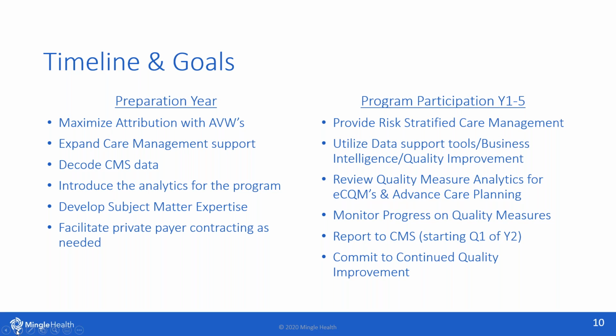For program participation, you'll need to continue to provide risk stratified care management. Do you know who those patients are? How are you defining those risk strata? Continuing to use data support tools, BI, and really make a good quality improvement plan. Make sure that you're reviewing your quality measure analytics. Nobody wants to report your quality measures at the end of year one and you don't have any idea what they're even going to look like. That doesn't even make sense. Why would we not look at our success or our opportunities throughout the year so that we can make changes? So making sure that you have a good plan for that.